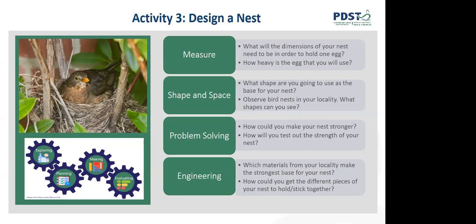It is important to set the parameters for what materials are permitted. For example, only materials that are already on the ground or in a hedge, rather than damaging a tree or plant. Next, and again with supervision and following social distancing measures, children can look around their garden or their local area for their materials chosen during planning, such as twigs, leaves, and grass.